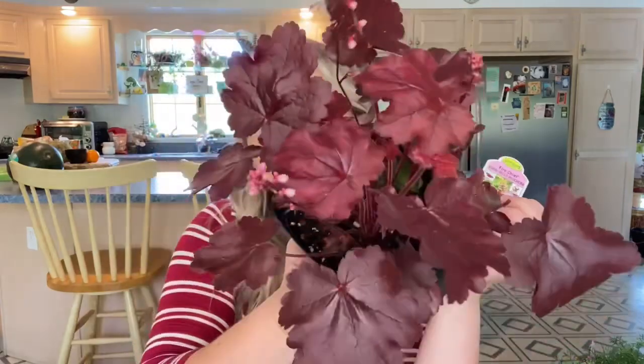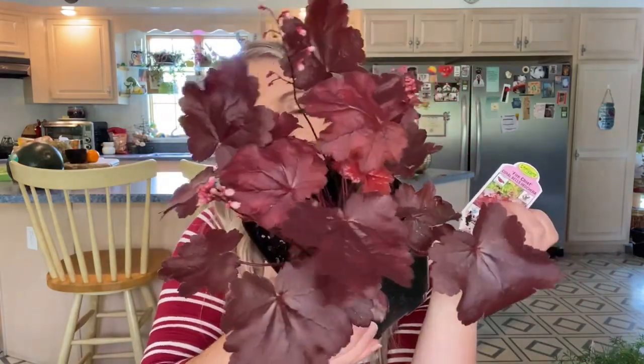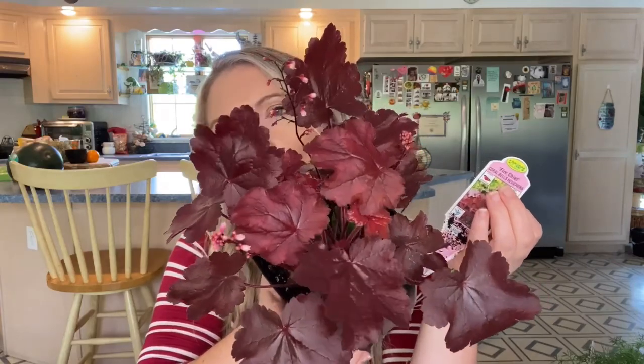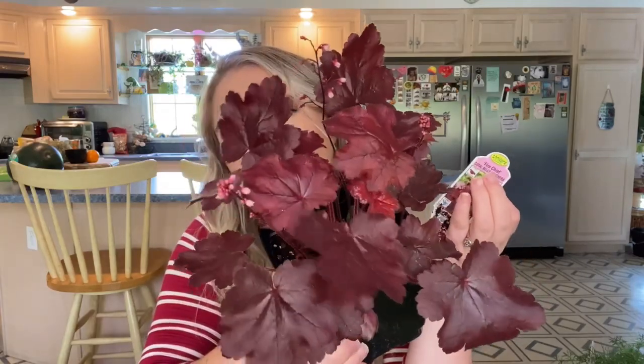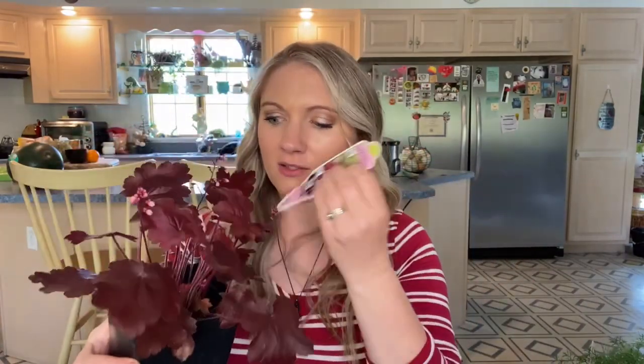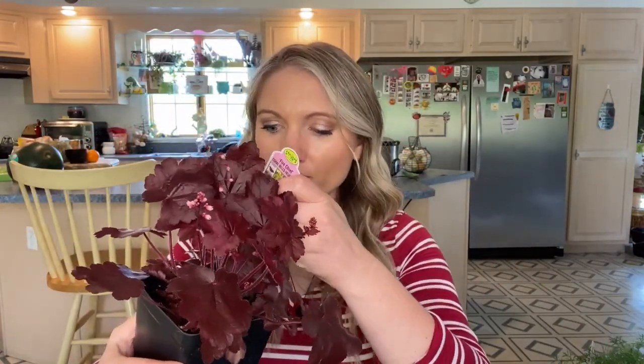I have one that's similar to this one, but it's not as deep red as this one. I have a coral one, and then I also have a burgundy, but this one's really deep red. It's really pretty. And these are so easy to, again, propagate, split your plants. Once they get established, you just reach in, grab a chunk with some roots and just plop it somewhere else. I've never killed one that I've split. You just stick them anywhere and it will grow.